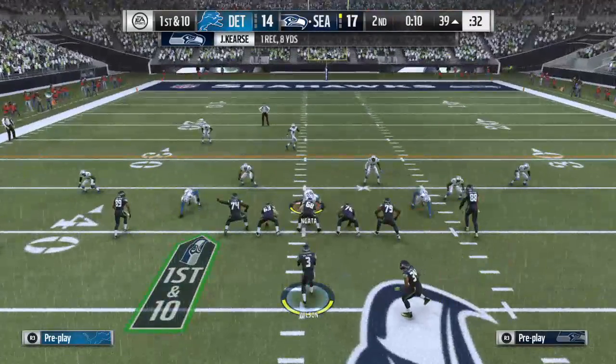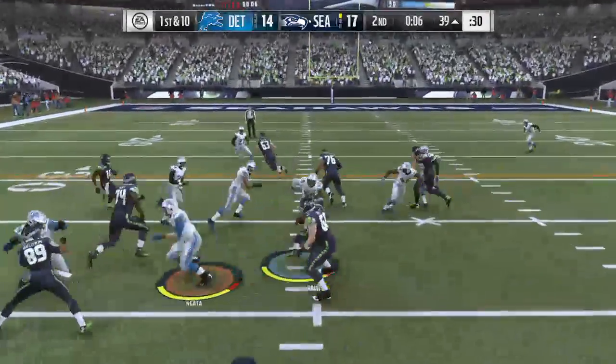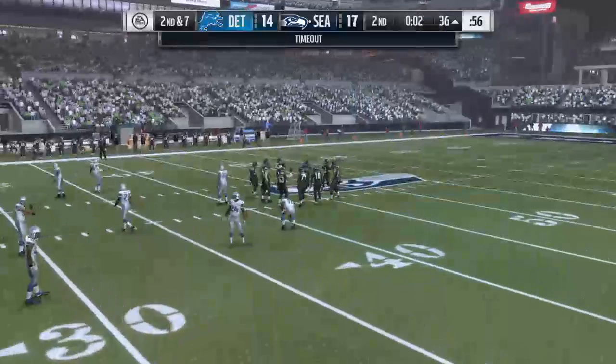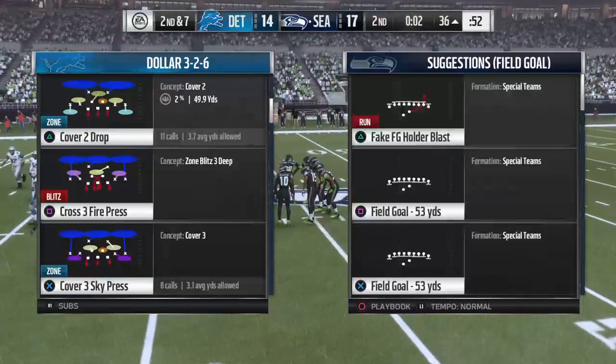Looking to speed things up here, going with some tempo. They'll run it now out of the gun. And he'll take this one down to the 36. Now hold everything here. We're going to get a timeout by the offense. And with halftime on the horizon, they'll be out of timeouts from here forward.